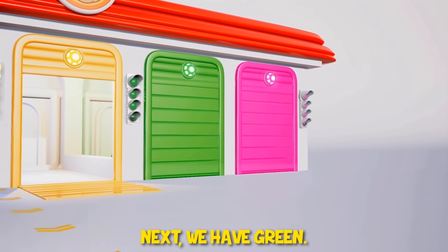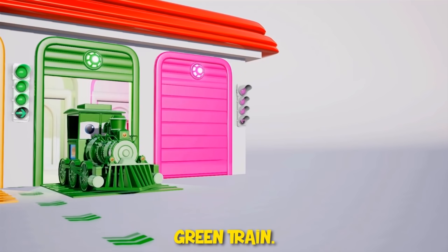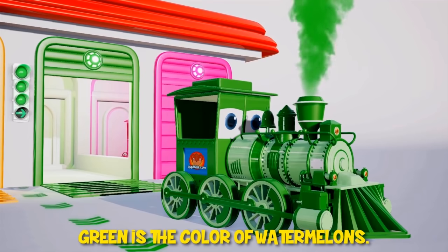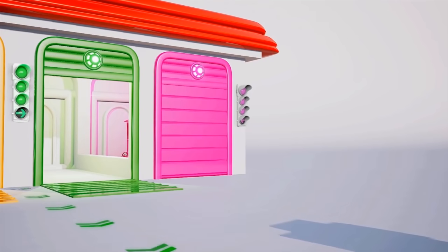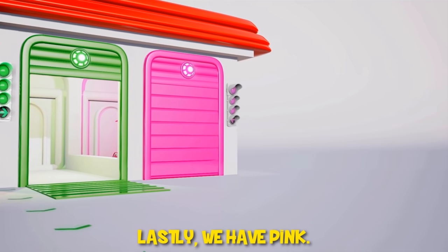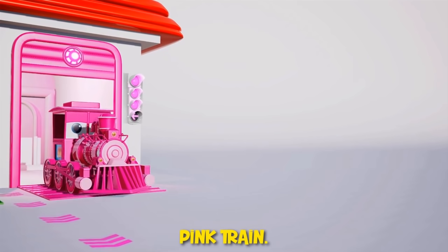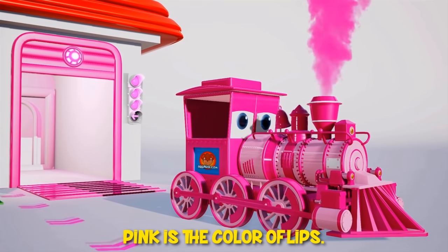Next, we have green. Green. Green train. Green is the color of watermelons. Lastly, we have pink. Pink. Pink train. Pink is the color of lips.